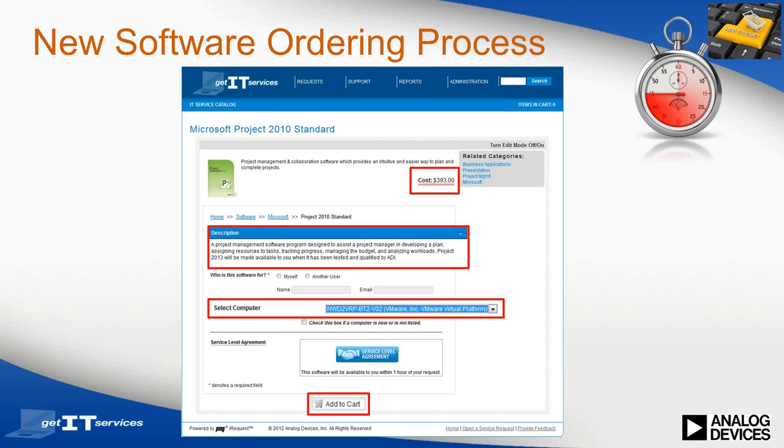After choosing that title, employees are presented with a screen similar to familiar e-commerce sites. The actual cost, if any, of the software is displayed. This cost is also captured as part of the order in the back end, and the employee's cost center is charged as part of this order. We display a description and service level agreement to the user. They see this obviously before placing an order.